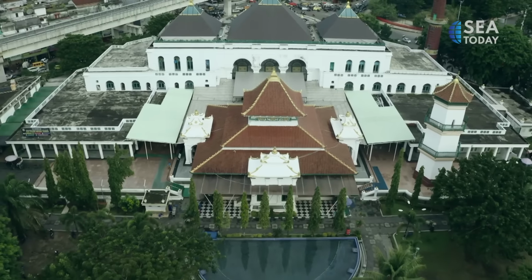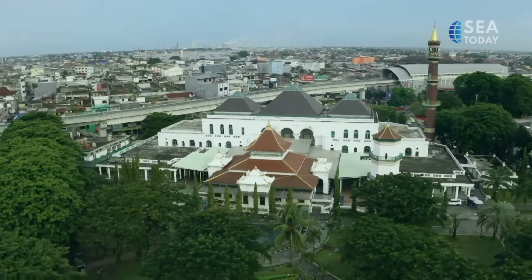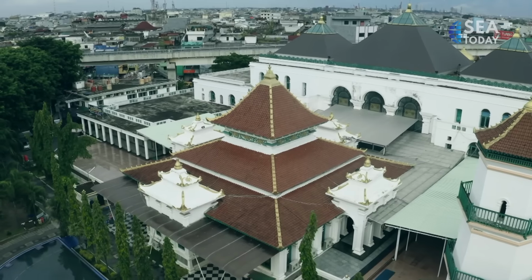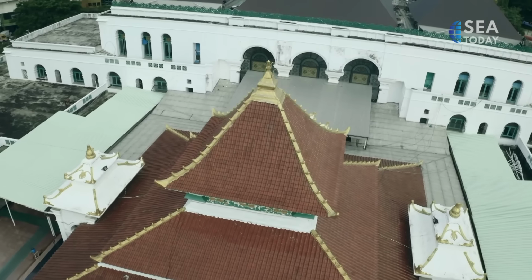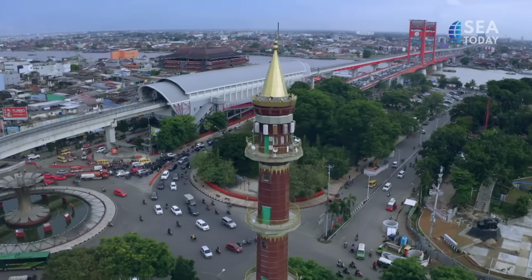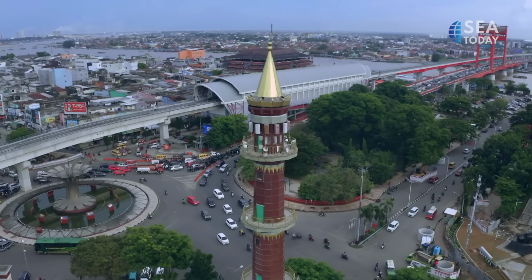Enter the Sultan Mahmud Badaruddin Jayo Wikramo Mosque, built by the first leader of Palembang Sultanate in 1738. This soon-to-be 4 centuries-old structure features quirks that reflect the people's diversity. The roof is built with layers to reflect that of Javanese Hindu temples. The hexagonal minaret mirrors Chinese temples. And of course, with a touch of gold, Palembang's proud color.